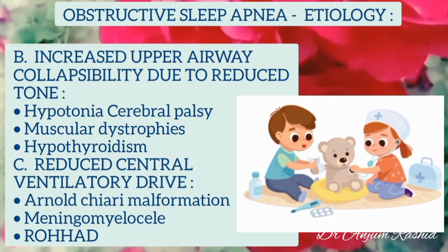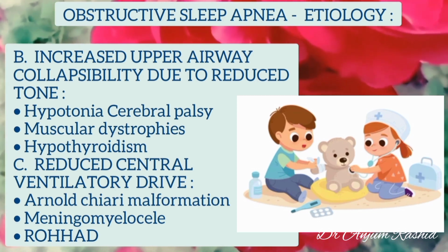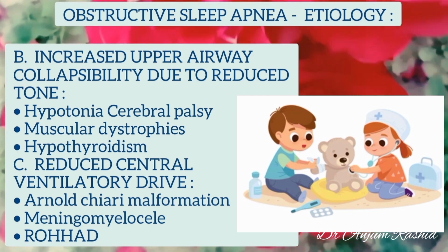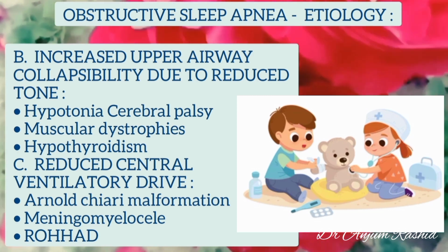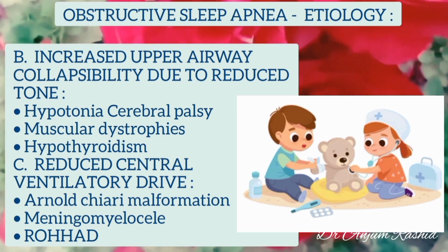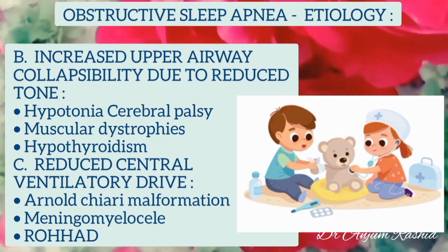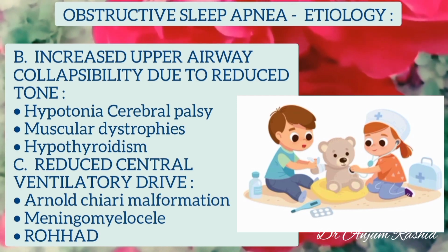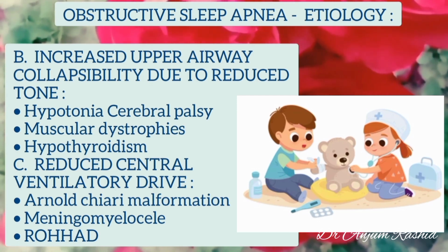Third important risk factor for obstructive sleep apnea is reduced central ventilatory drive, which may be present in the case of Arnold-Chiari malformation, meningomyelocele, and rapid onset obesity, hypothalamic dysfunction, hypoventilation, and autonomic dysregulation syndrome.